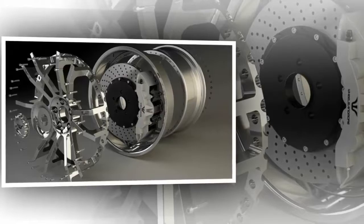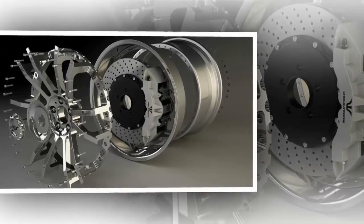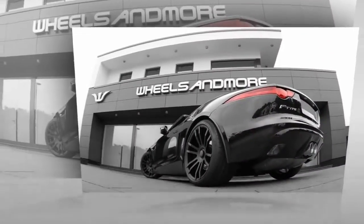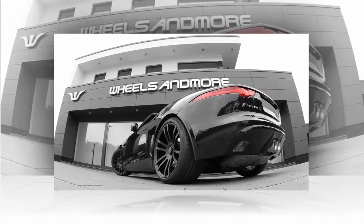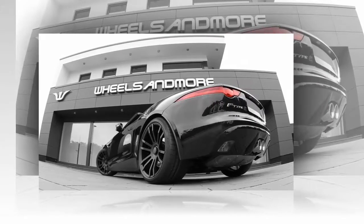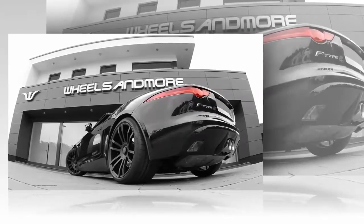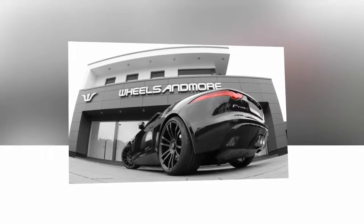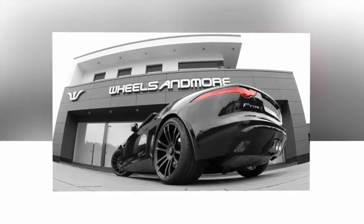Suspension: a sports car like the Jaguar F-type S that already rides and handles well won't lose anything if you give its suspension an upgrade. It might even improve or at least complement the power and performance modifications given to it. On that note, Wheelsandmore installed a set of H&R lowering springs that can drop the car's ride height by as much as 1.18 inches, while also working well with the sports car's standard electronically controlled suspension.